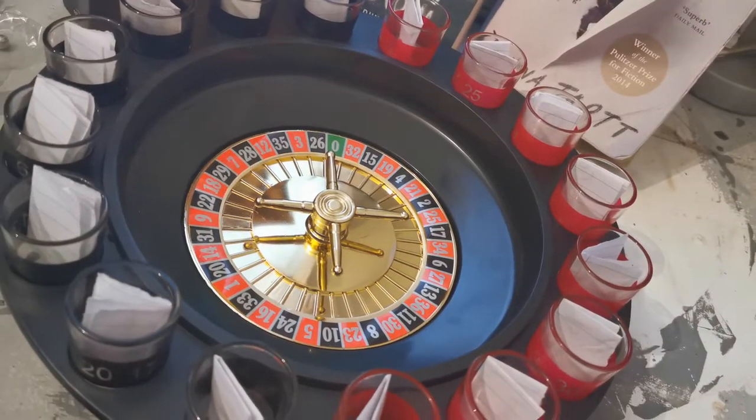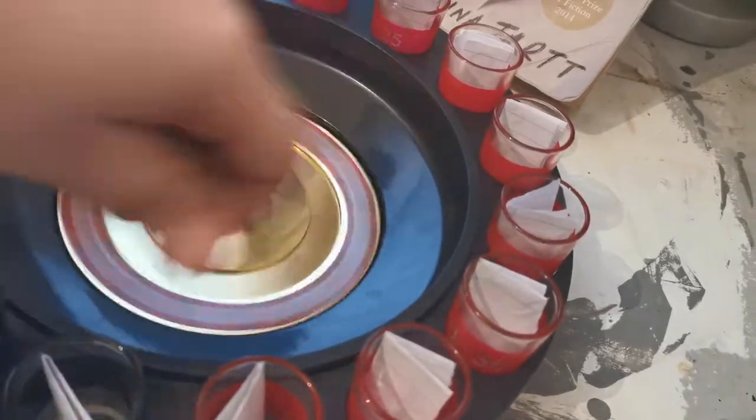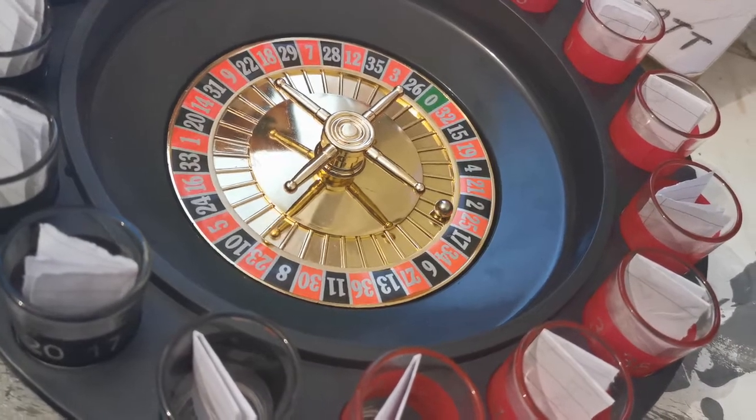Okay, so now it is time for spin 2 of 8. Red 25. Okay, so red 25 is this one. Ooh, I'm really scared to see what's inside. An LGBTQ book. Ooh, interesting. I'm excited. Now let's see what I'm going to choose.